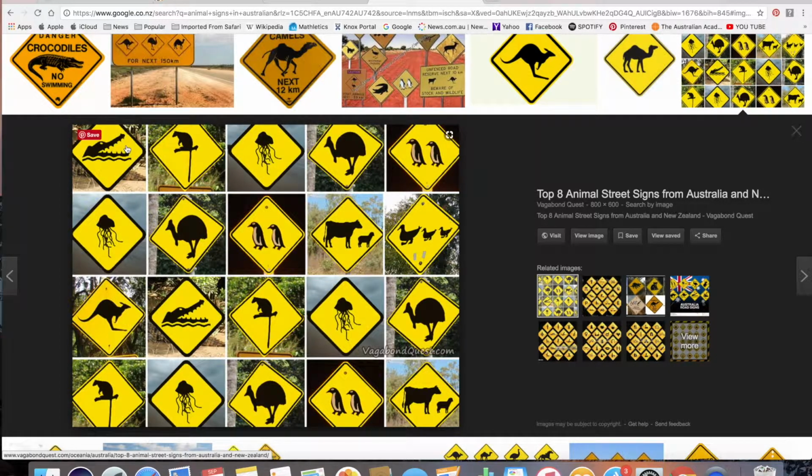So, yes, this is what they use in Far North Queensland, I believe. Yes, this is what they use. So these are all the signs in Far North Queensland and Tassie, I believe, or South Australia.